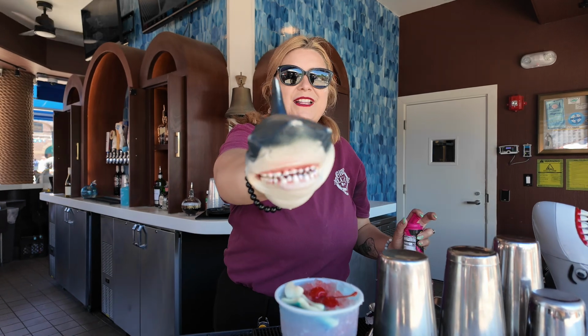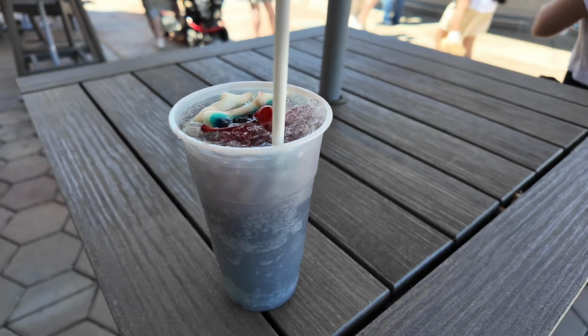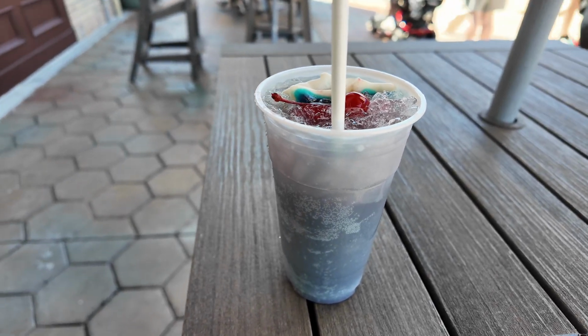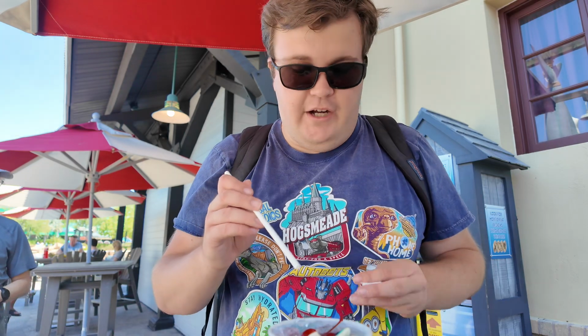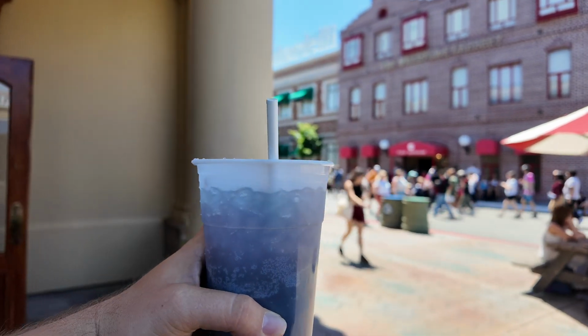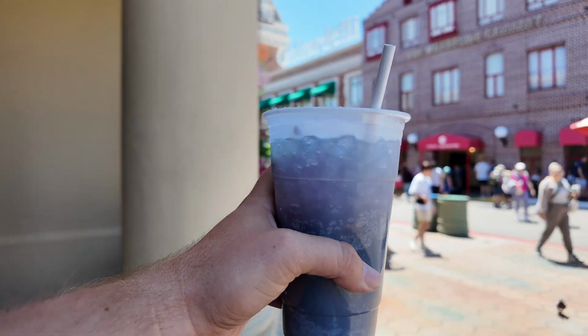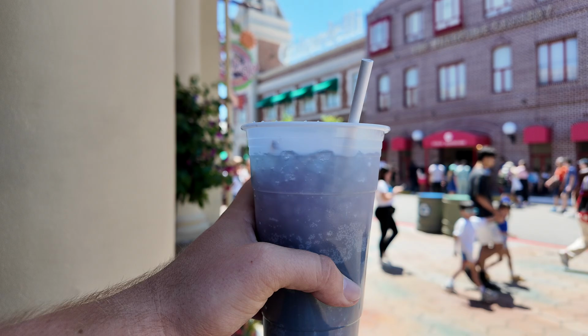You swam too slow. Alright then, so now we have our very own Shark Friendly. Now this is the non-alcoholic version of the Ocean Attack, and this is a really amazing drink. There are shark gummies, cherries, and some Sprite in there, and this is just a drink that I have to get, so let's dig into this one. This drink is very refreshing and delicious on a hot day like this. Hands down, one of, if not my favorite drinks at Universal.